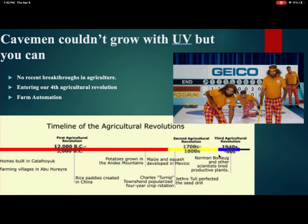Moving on, believe it or not, cavemen couldn't grow with UV, but you can. The reason I put this here is that we haven't had any recent breakthroughs in agriculture. In the Stone Age, from 12,000 to 3000 BC, we had the first agricultural revolution, where rice paddies and potatoes were grown in the Andes. And then in the second agricultural revolution, we had the seed drill being introduced into plots.